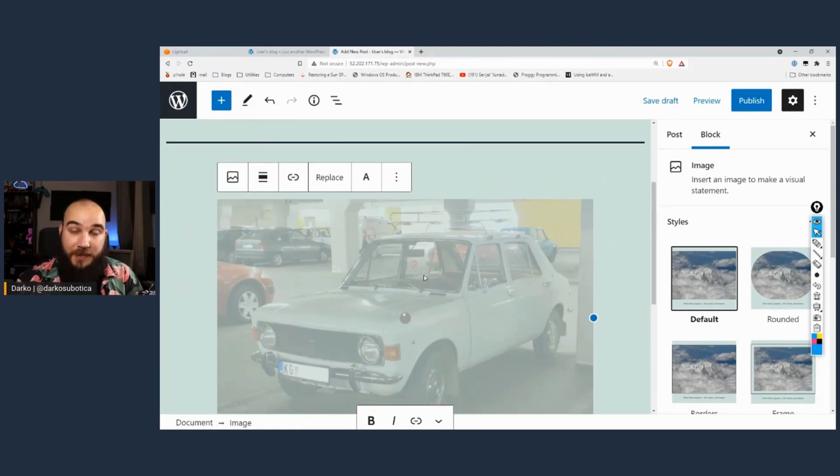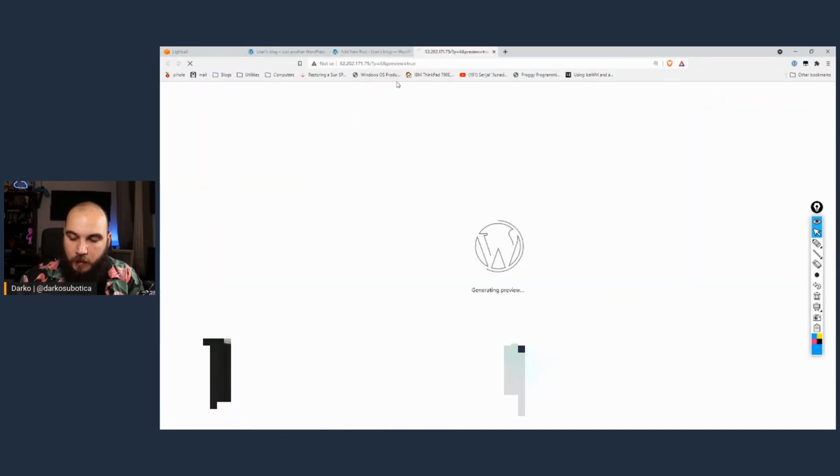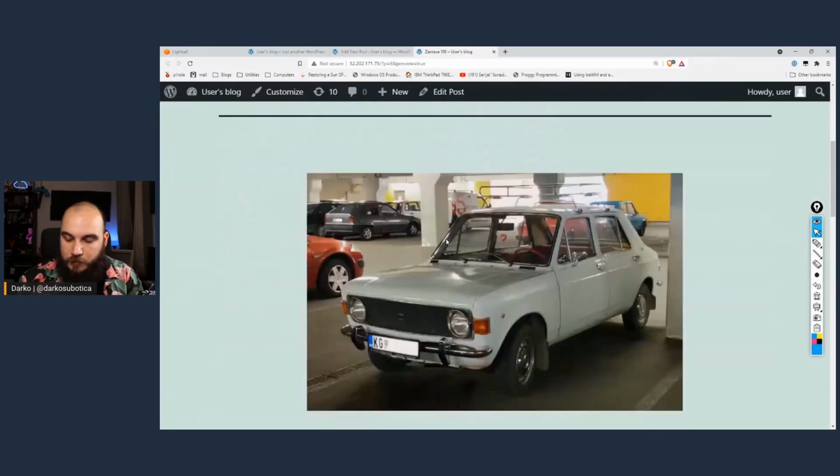But what's wonderful about this, it's not uploading it to the server's file system. It's not uploading to the block storage, to the disks of the file server. It's actually uploading it to S3. If I do save draft and I click on preview and open it here, you will see this image.